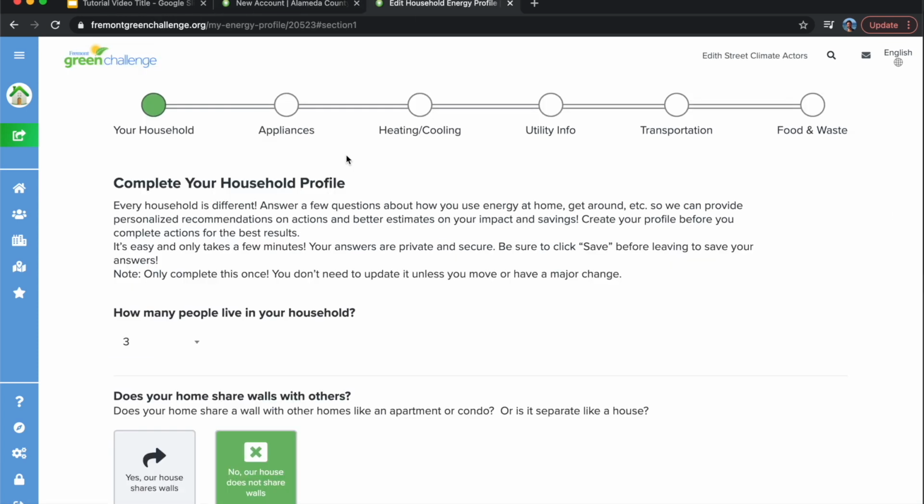Completing the energy profile takes about 5 to 10 minutes, and it is not required. We recommend that you complete it not only because it's insightful, but it also allows us to recommend personalized actions that you can take and give you accurate estimates of the impact you'll have both on your savings and on your resources.